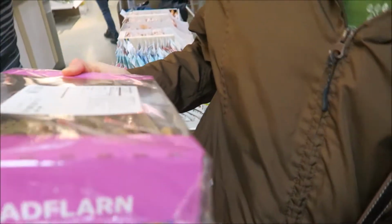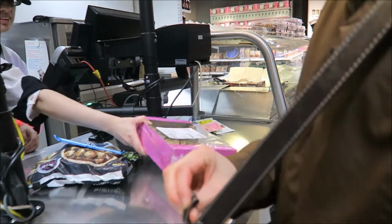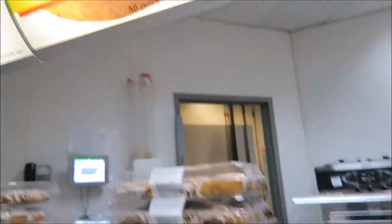Checking out, what did we get? Some Swedish chocolate, chocolate chips, and Swedish meatballs. Oh, and get 1 Cinnabon for Dada. And 1 cinnamon.